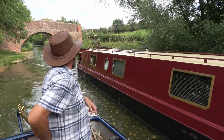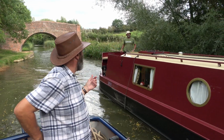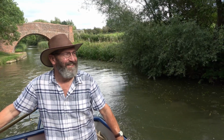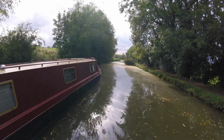Yeah, I was saying I've never been along here before. You've never? No, it's all new to me. You lift in the bottom as you go as well, aren't you? That you're close to the bottom, you're losing the mud trail behind you. I wondered that, yeah. Is there anywhere to moor up shortly? Yeah. All the best.